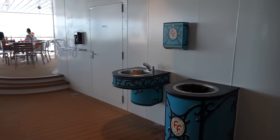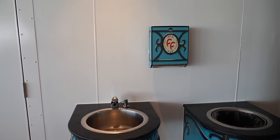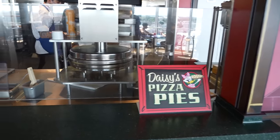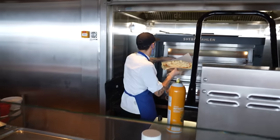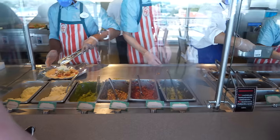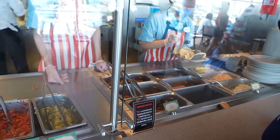The thing that I did like is that there are sinks out here to wash your hands before eating at the Festival of Foods. This is Daisy's Pizza Pies. You can see him making pizzas over here. Oh, it's just a four cheese pizza, throwing it in the oven. And then next is Donald's Cantina, where they're making tacos and burritos and burrito bowls.